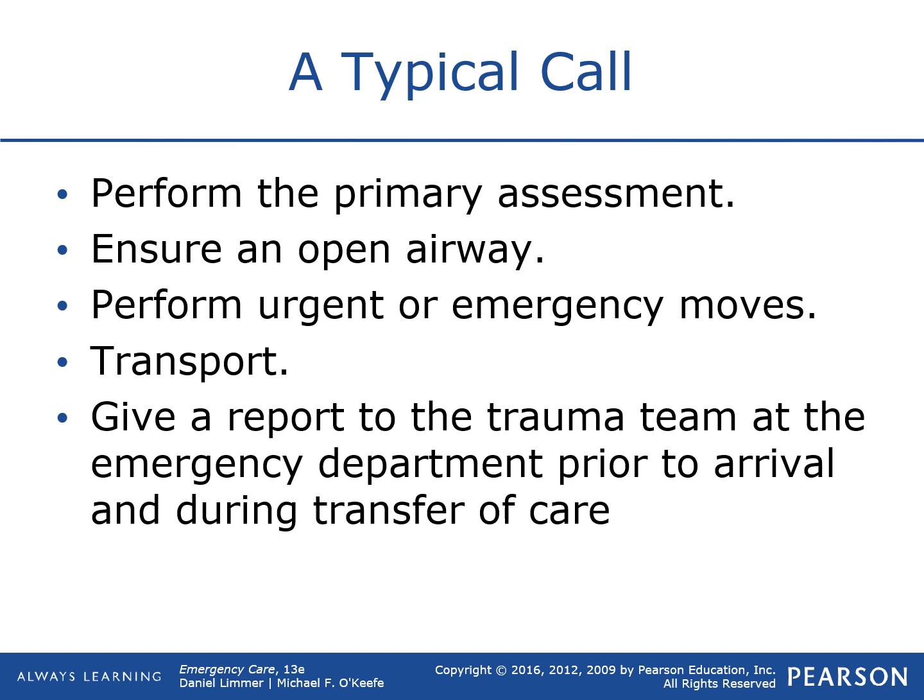I don't really care what their blood pressure is if they're conscious, if they are a level 1 trauma patient. I care about getting them to the hospital. So yes, we need a blood pressure, but I don't want it on scene and burning time. I want it on the way to the hospital.